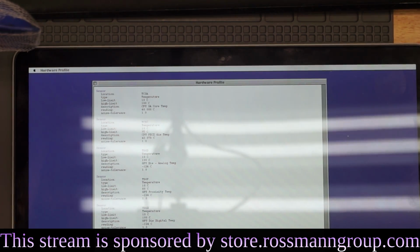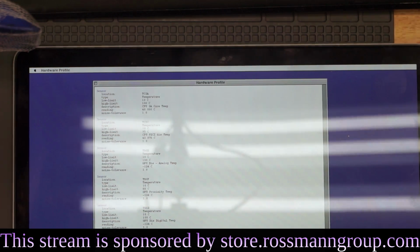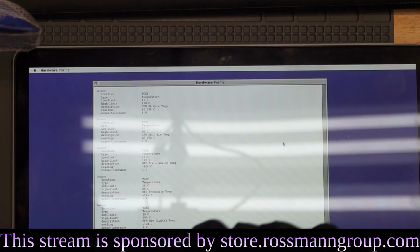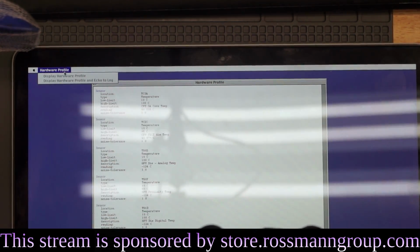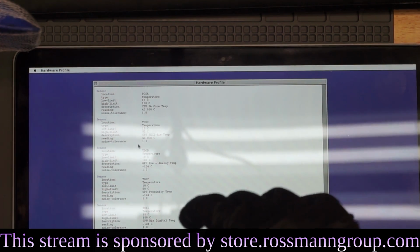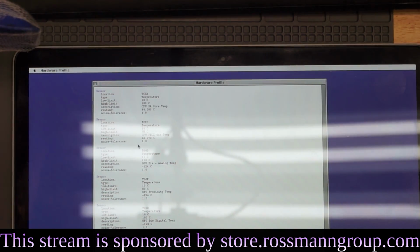You have the tool here. There are no sensors in this machine that cannot be replaced. You can happily grab stuff off a donor board. So here I've run something called the Apple Service Diagnostic. In the Apple Service Diagnostic, I can go to Hardware Profile, Display Hardware Profile, and it will give me a list of sensors. If we look at the list of sensors, what you'll see is that we have a couple of funky things here.